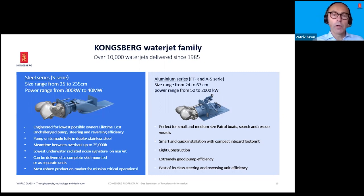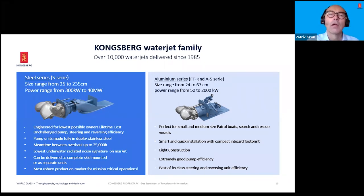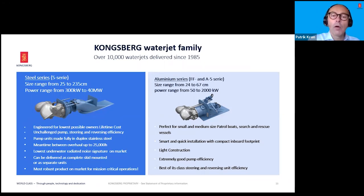The Kongsberg waterjet propulsion provides extremely good maneuverability with low efficiency loss and even at full steering angles. The result is higher average speed, fuel savings, and safer operations. Kongsberg Maritime is the only waterjet maker who is capable of performing inlet duct geometry optimization for each project. This has been our standard procedure for steel series and part of our scope for many years.